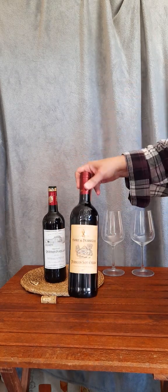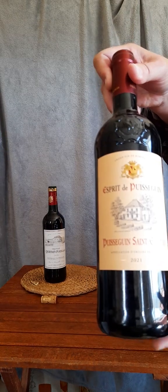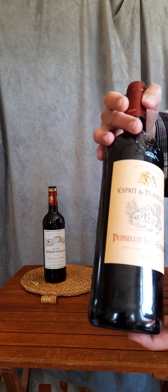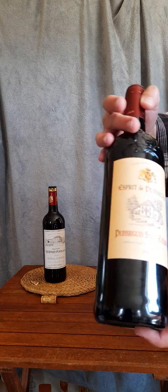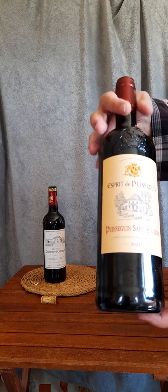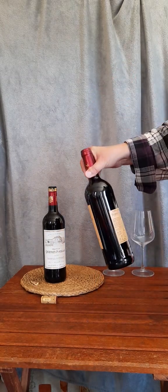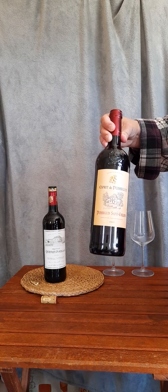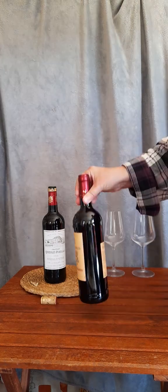And this one I paid £9.99. It's got a nice bottle, motif Esprit de Puisseguin Saint-Emilion 2021. So Saint-Emilion is what's called right bank on the Dordogne, and there are about 4 or 5 Saint-Emilion appellations.